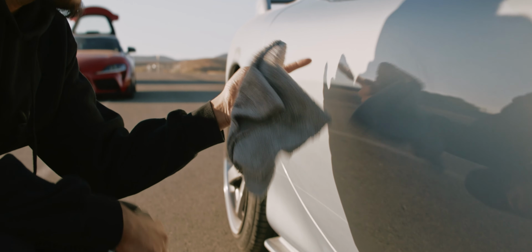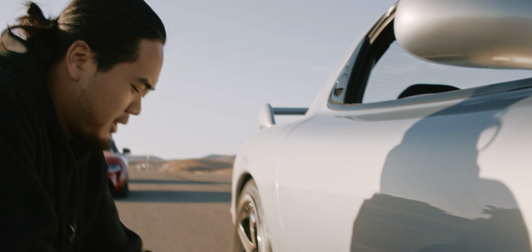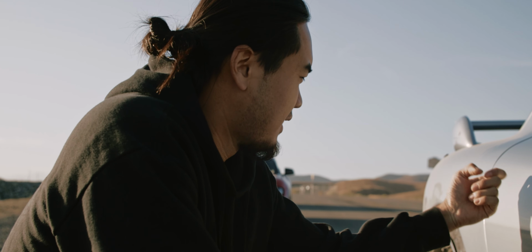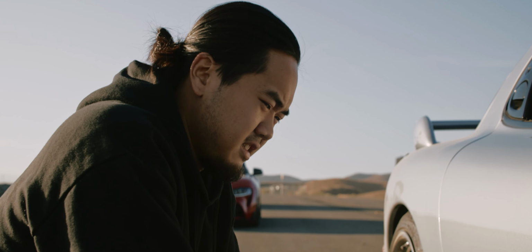It's kind of crazy. Look at the paint. See that? It's actually OEM, straight from Japan. I'm surprised that it still holds up after like 30 years. Yeah, it looks really good.